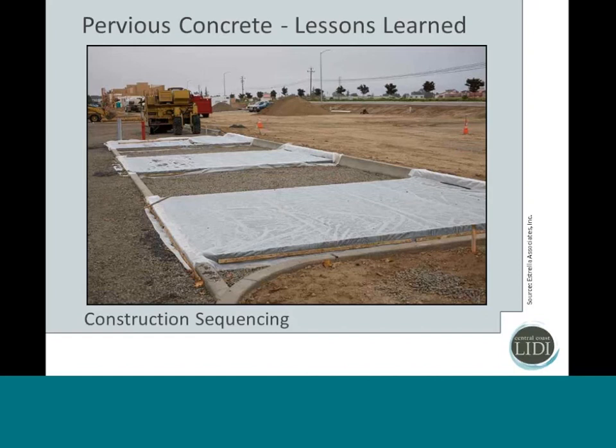So for example, on another job, the pervious concrete was placed, it was fully cured, they came back and poured and worked all the asphalt, all the flat work was done, the contractor pulled up the sheeting, in comes the landscape contractor who then stockpiled all of his materials on that pervious concrete. And so right away, the contractor was then responsible for coming back and vacuuming out, which is one of the maintenance measures for pervious, vacuuming out and restoring that pervious concrete. So you want to protect these surfaces just as if they are a storm drain inlet.